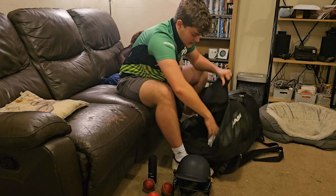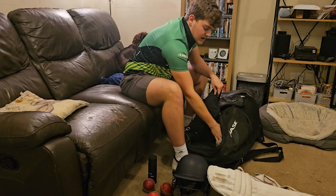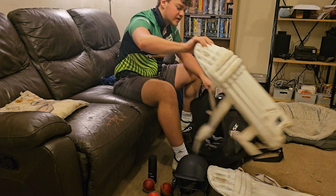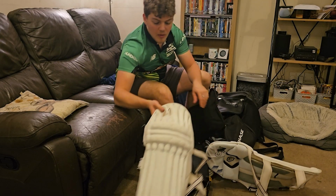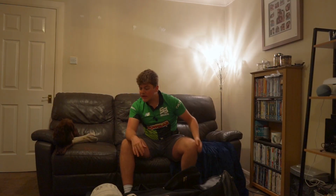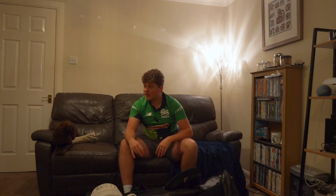Yeah, and then some of the stars of the show, pads. This is very detrimental. I've only had these for a season. As you can see, they've got big old holes in it straight through to the cane. I would have another pair of these pads in a heartbeat. They offer great protection. They're Gunn & Moore 808 pads, I think. So they're about as good as you can get without being a pro player, because I'm about as good as you can get without being a pro player.